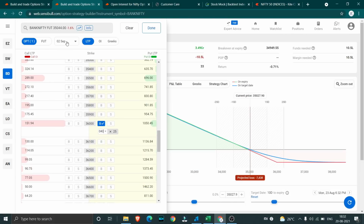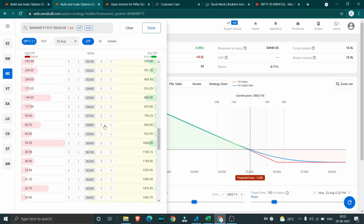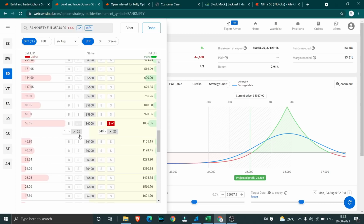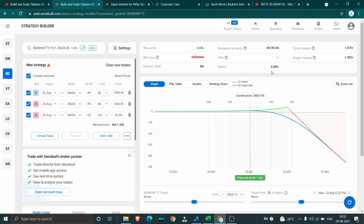This is 2nd of September, and I am not adding here because I was supposed to square this off. Instead of that, I have actually purchased one lot extra. So here I have sold this 40 lots, and I have sold this 120 lots. So you can see that after this adjustment, my break even is coming at 36,135. So till then I will be in profit.